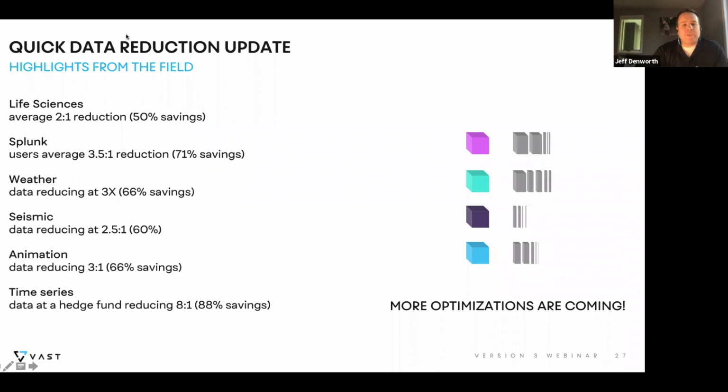One of the other things that we have been talking about is a state of the union of VAST similarity-based data reduction. Here we've brought to market what we think is a game-changing level of efficiency, and we're starting to see evidence of this capability across a lot of different types of use cases. For example, in life sciences, we see on average around 2-to-1 data reduction. For Splunk deployments, we see 3.5 to 4-to-1 data reduction. We find in certain HPC use cases like weather modeling or seismic processing, you can see around 2.5-to-1 to 3-to-1 data reduction.